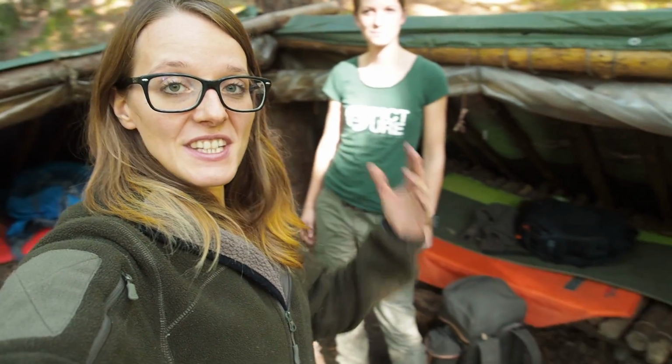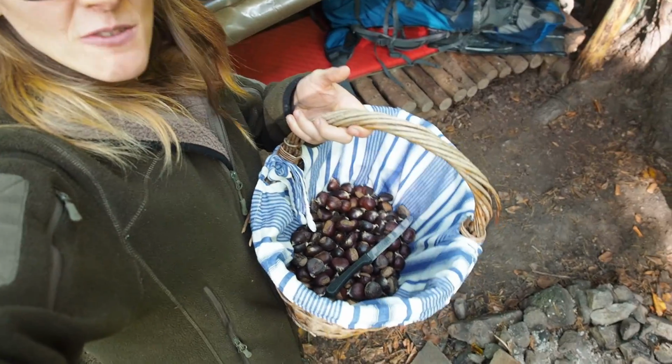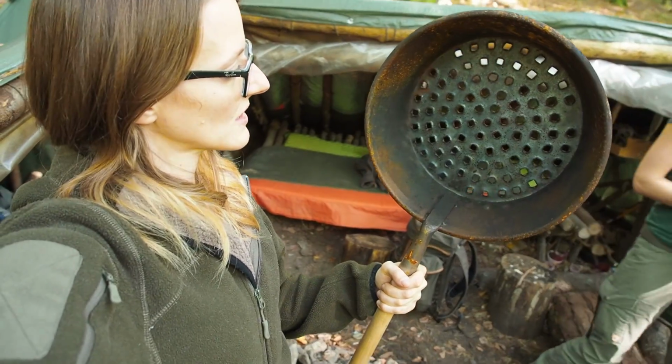And this is our second night in the super shelter. Today we have a special treat. We got some sweet chestnuts, and we also have this pan here, which we will use for roasting the chestnuts.